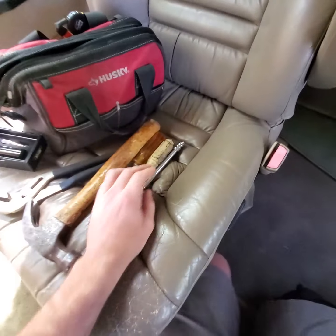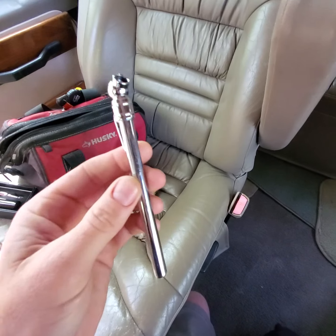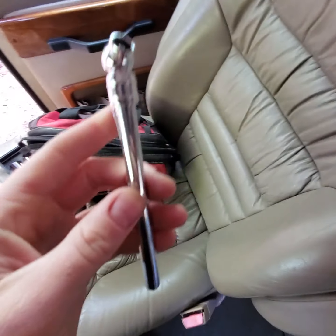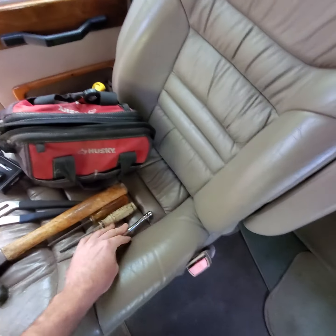Also, you want tools, air pressure checker. Shoot, this is more important than ever now. With gas skyrocketing, keep your tires aired up. Aired up tires will give you 10 to 200% better gas mileage. Keep them aired up.